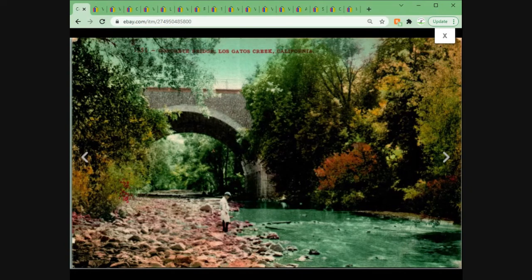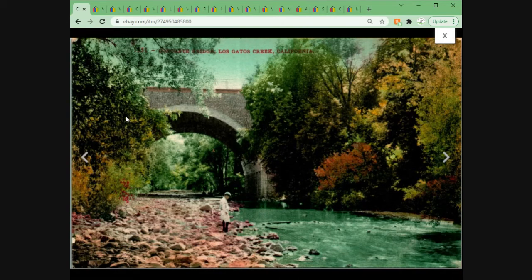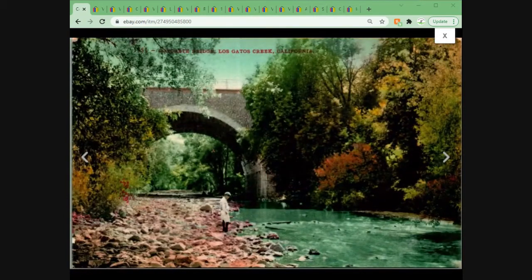Here we've got the stone bridge over Los Gatos Creek in California. Concrete bridge, rather. I believe this is Berkeley area, if I'm not mistaken. I can't remember exactly. But unposted, Ed Mitchell, unused. This one here sold for $3.95 plus $1 shipping.